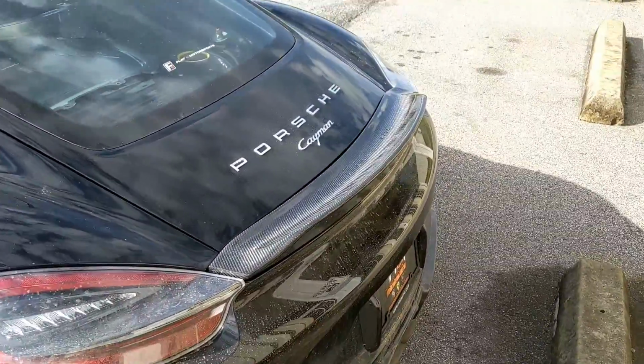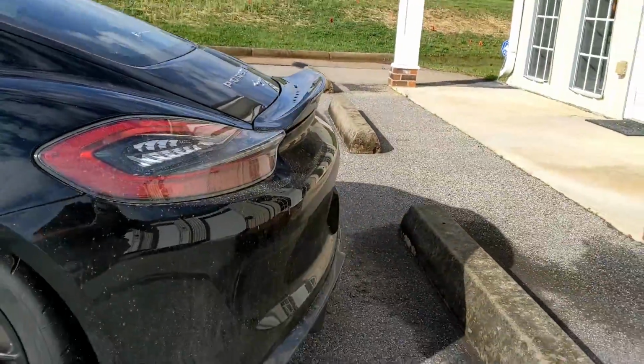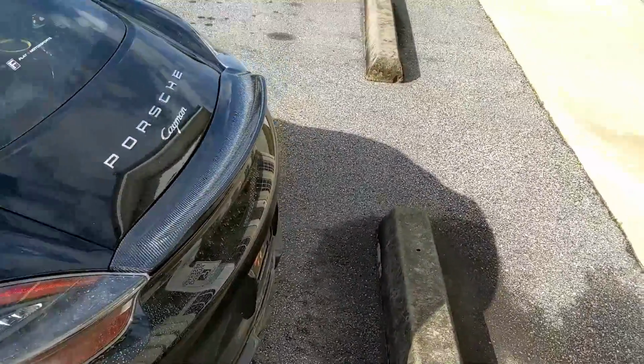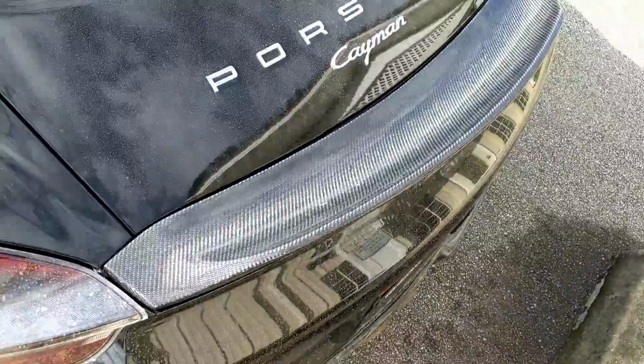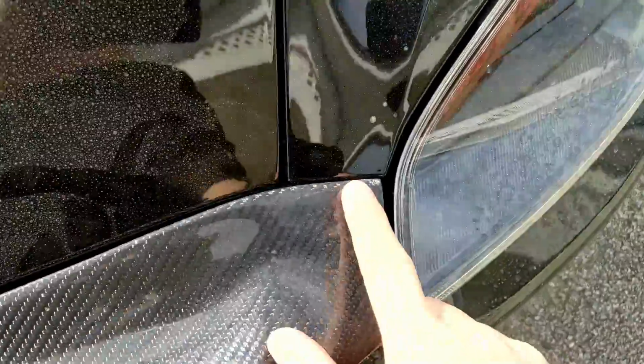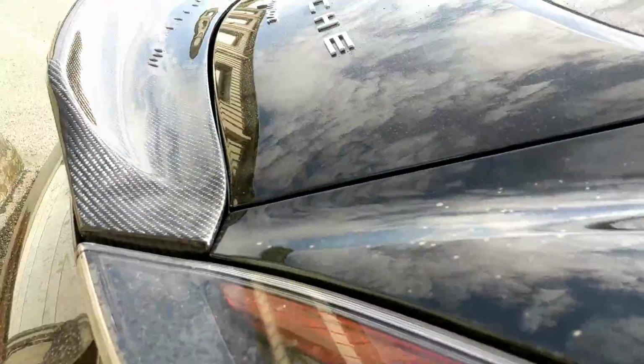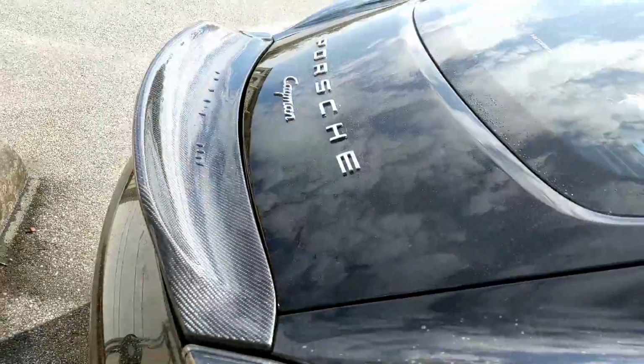We added this carbon fiber wing on the back, duckbill style. Not too happy with the fit and finish. It's okay along here, but over here it kind of sticks up a little bit. So I'm going to play with that and see if I can get it dialed in.